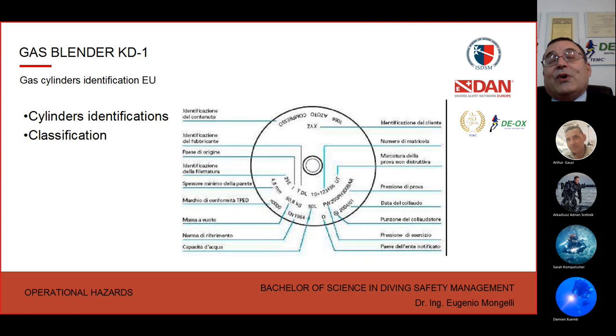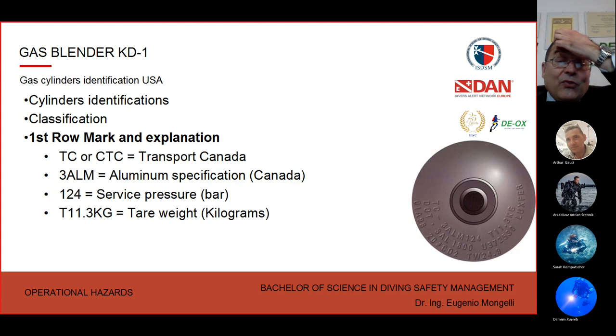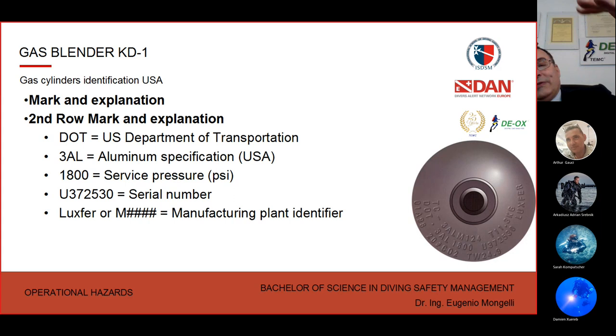In the US, we have three rows of identification that give you all the information about the transport, the material of the cylinder, the weight of the cylinder, and then the second row also gives you the regulation of the transport, the specification of the alloy, the service pressure, which of course in the US is in PSI, they don't use bar, the serial number, and also the manufacturer.